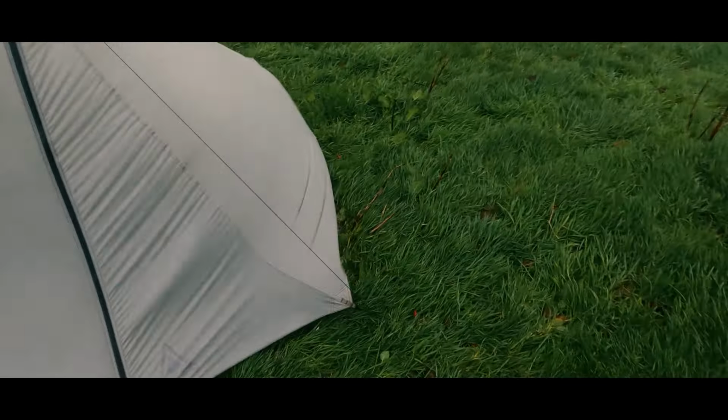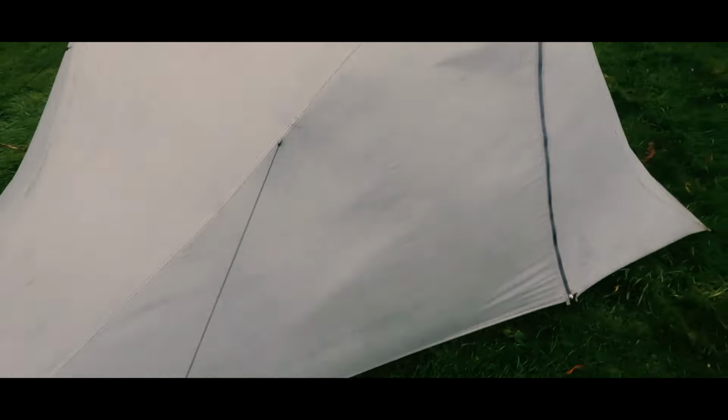Yeah, still hanging in there. Obviously, I've got the extra guy lines on there just to help it slightly. It seems to be holding on there.